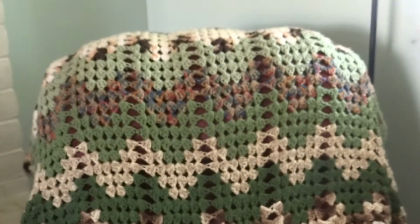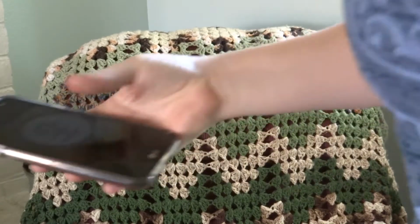So that's a lot of fun. So that's some fun pictures that I took at my mom's house and my grandma's house. I took a lot more pictures at grandma's house, except they were for my benefit.